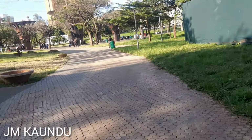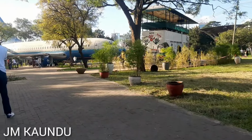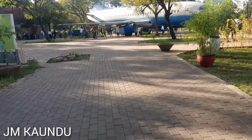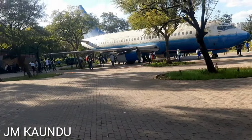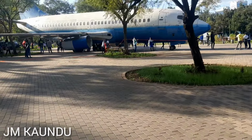Hey, we have an aeroplane. Hey, ndege hapa. Yeah, we have an aeroplane somewhere here. I think people can take pictures from this. Also, I will take myself a picture.